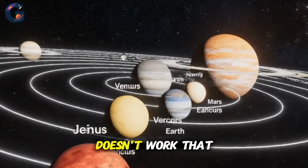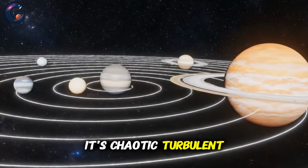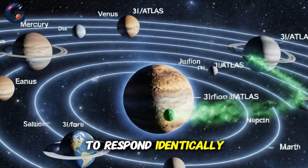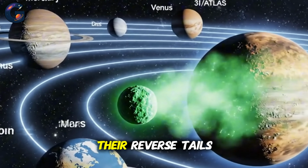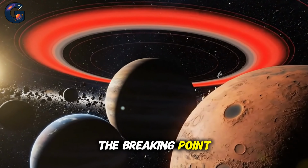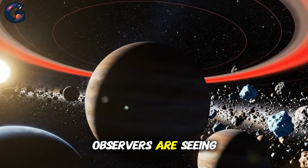The solar wind doesn't work that precisely. It's chaotic, turbulent, constantly shifting. For two objects to respond identically to that chaos, synchronized down to the week they developed their reverse tails, stretches probability past the breaking point. Let's be absolutely clear about what observers are seeing.